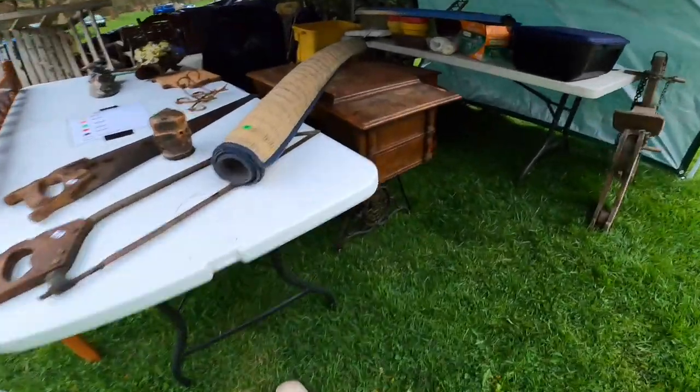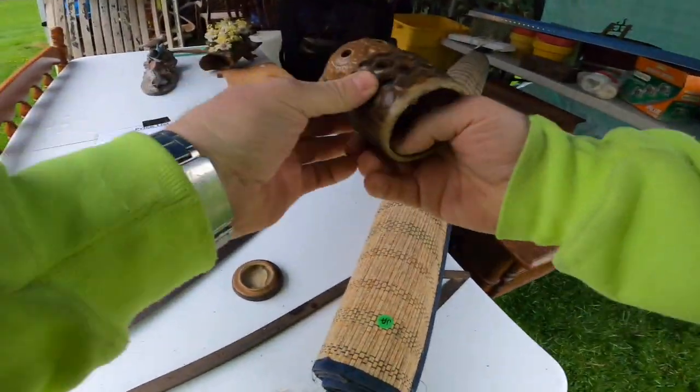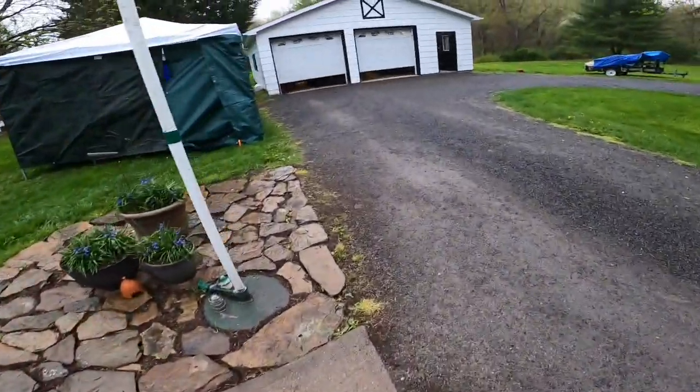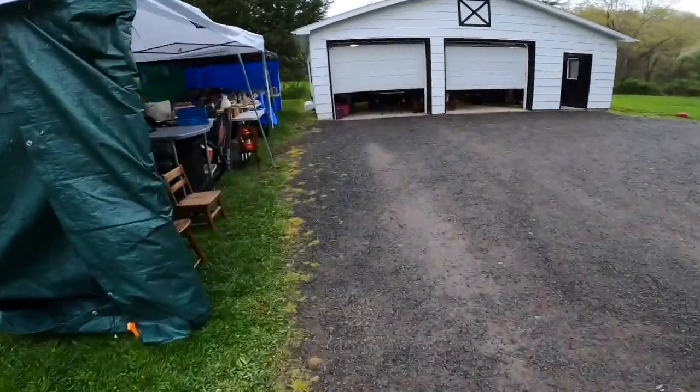All right, here we are at the second sale. It hasn't opened yet. Here's some furniture and miscellaneous under a tent. Just getting there, walking up. As I'm walking up, look at this. The garage doors are opening. We're the first ones here, so that's great.